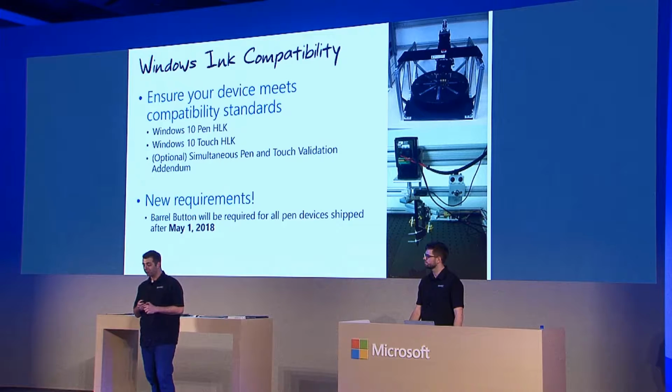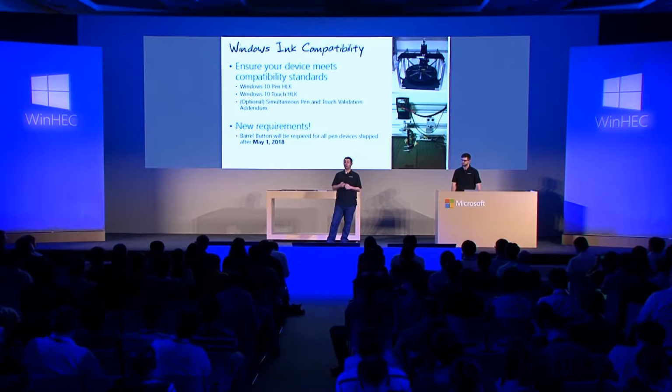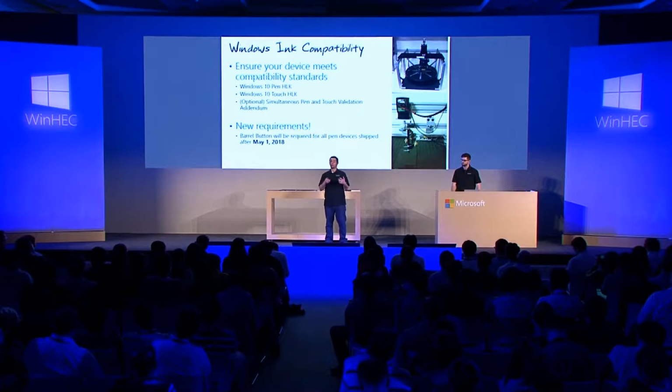Important to mention that barrel button again. It's becoming a new requirement as part of the HLK where it will be tested and validated that you have that side switch button on the pen. That's going to start being enforced on May 1st, 2018 to coincide with some of the experiences that will come at that time.